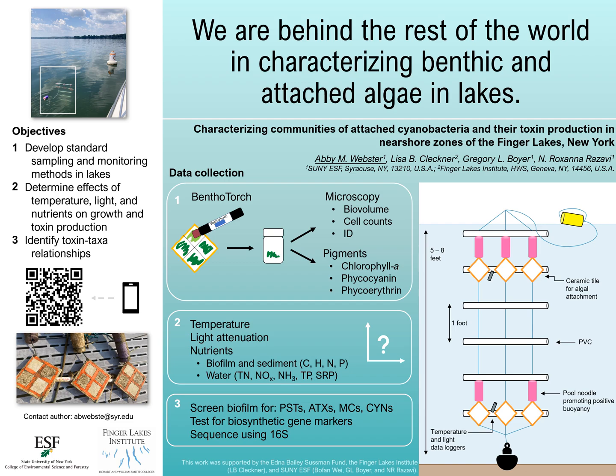Biofilm is collected for a number of analyses including microscopy, pigments, nutrients, toxins, and genetic sequencing. Microscopy will be used to first compare relative proportions of attached algal groups to bentho torch readings and to also screen samples for genetic analysis. I am particularly interested in the ratio of the accessory pigments phycocyanin and phycoerythrin in attached algae and their potential as a more accurate monitoring method than chlorophyll A.